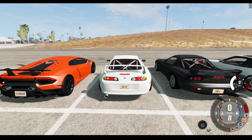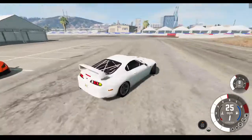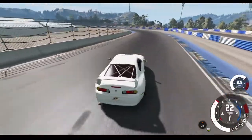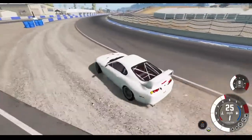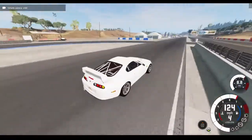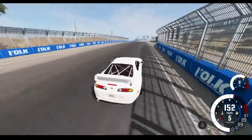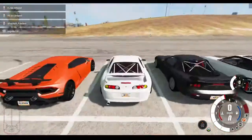That, format it, dash, alright, this is one that I customized just to kind of get it to go fast, so we'll see how it does. 167 for like a split second.